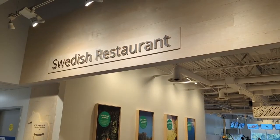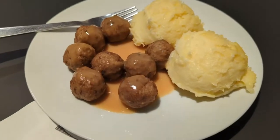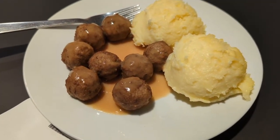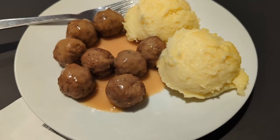Greetings. So I have never had the IKEA Swedish meatball, but today I'm going to do it. All right, let's do this. Okay, here we go. We have the meatballs. I chose mashed potatoes as my side as opposed to French fries or rice.